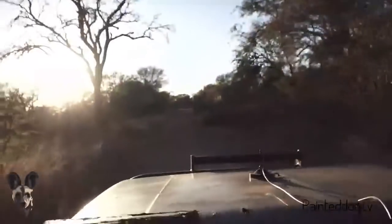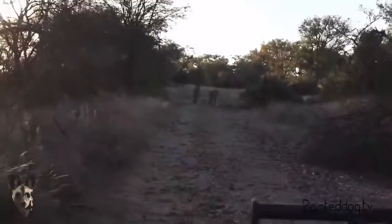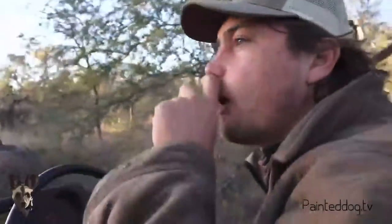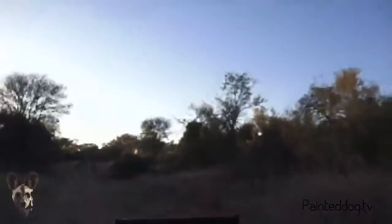Okay, I'm just gonna go up a little bit and we'll pull off and see where they're going to go. Now, as I said, this is quite a difficult area because we're going right into the rocks now, and hopefully we're going to be able to maneuver through. I'm just going to get Wium on the right side.